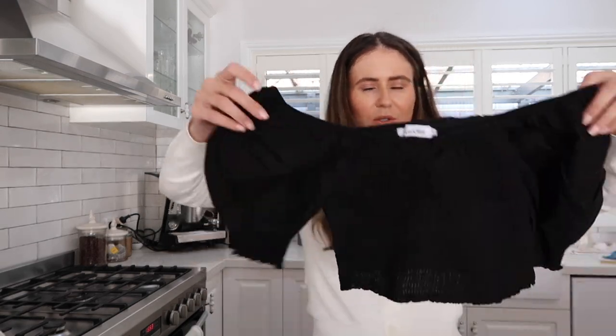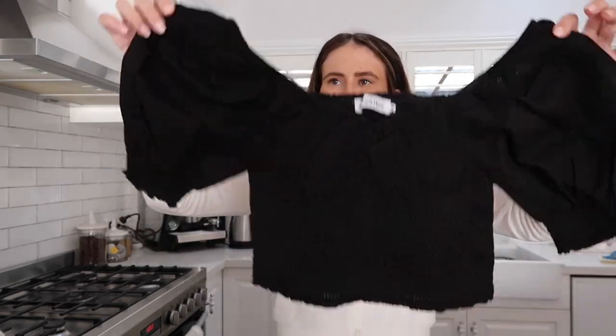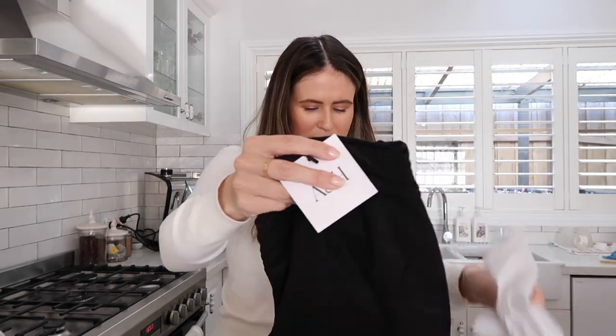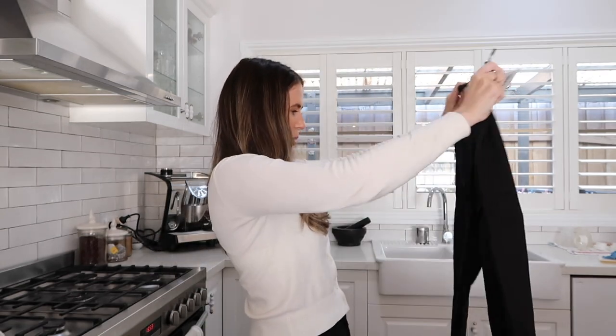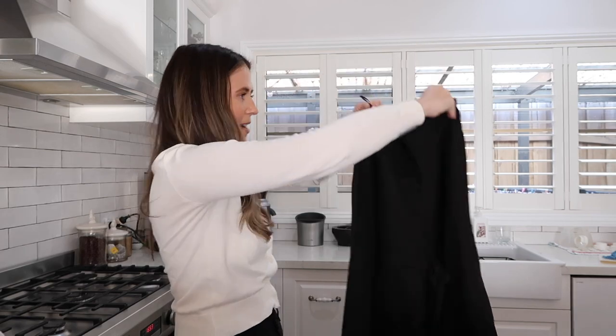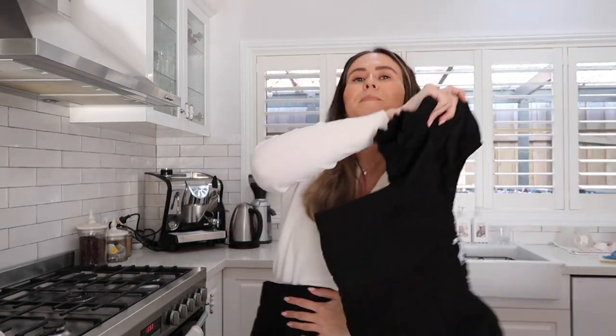So, first up, what have we got here? Ooh, so nice. We've got this gorgeous little black linen crop top. So it's like a shirt across the top. It's got these absolutely gorgeous little puff sleeves. I love that. It looks like we've got some matching pants, potentially. Oh yes, some gorgeous black linen pants. How nice are they? I can picture those matching back so nicely with this little crop. So cute. These might be good for my holiday.